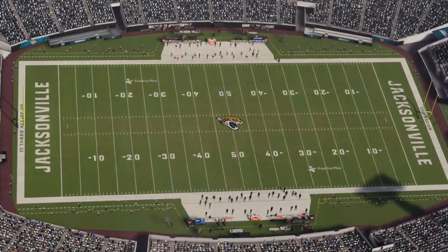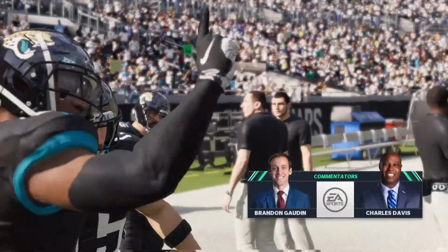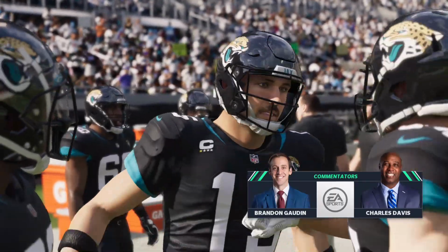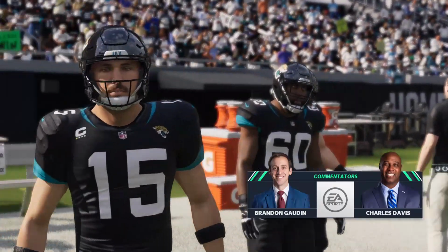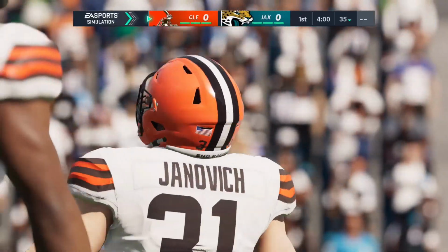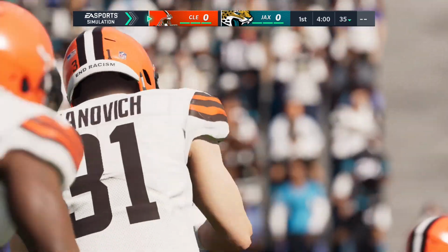Smack dab in the middle of I-295 that encircles the city of Jacksonville in northeast Florida. There's a good look at TIAA Bank Field. This crowd is excited to see their Jaguars as both teams emerged from their tunnels a moment ago. We are just about ready for football as the Jags get set to match up with the Cleveland Browns.